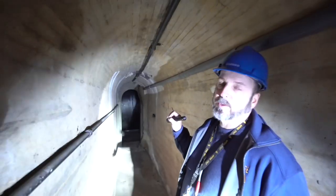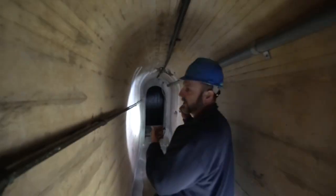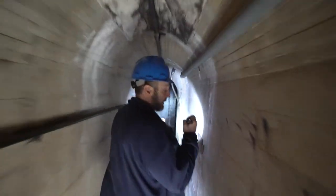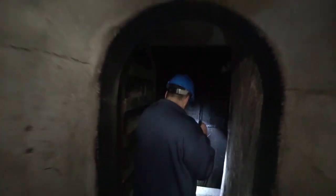My legs are cramping. This is from the lower penstock, a 13-foot diameter lateral that came off. This is feeding generating unit A7, which is right now online. You can hear the water flowing through it. Why does this remind me of a medieval dungeon so much?